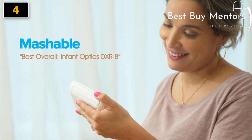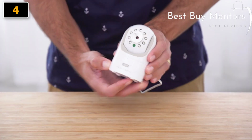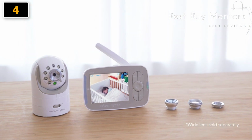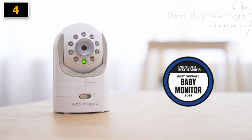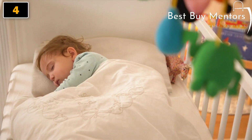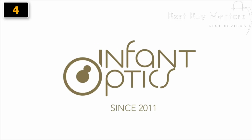Being a closed-loop system monitor, it provides real-time video and audio with zero lag. Plug and play sets up in seconds. No apps, no fussing about. With no information passed on to the internet, the DXR8 is completely safe from hackers. Every parent deserves the peace of mind they desperately need. Infant Optics, trusted by over 1 million parents around the world.